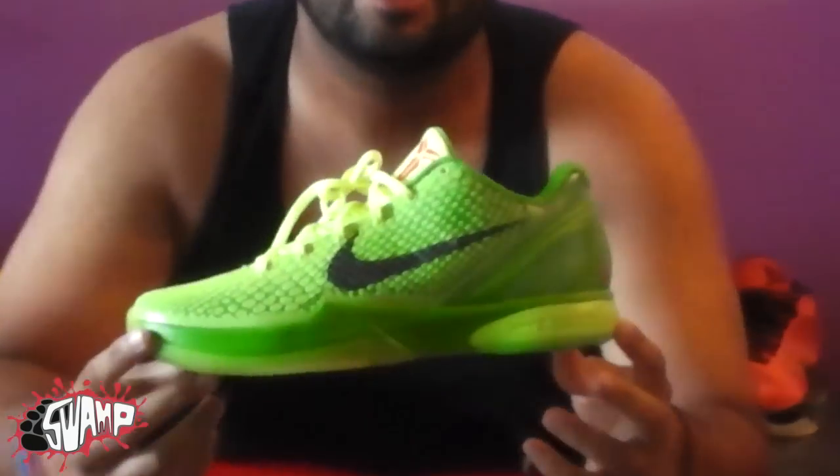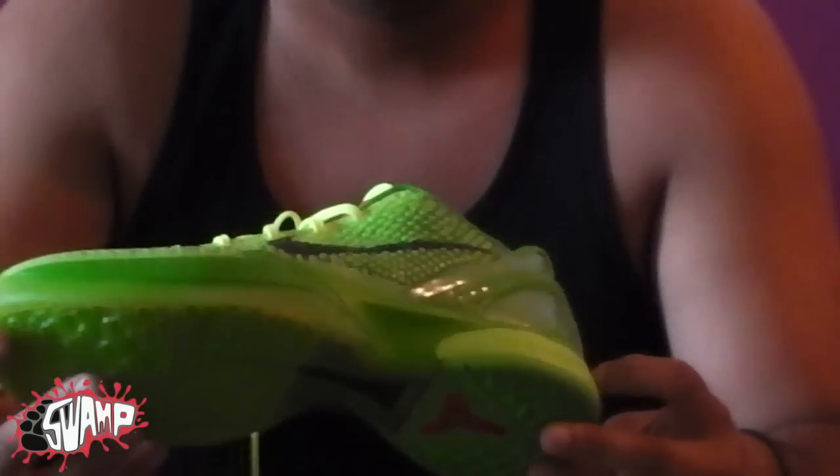Next up is probably one of, if not the most sought after Kobe. These are the Christmas 6s, aka Grinches. The way I got these is I traded deadstock South Beach 8s to get these. Obviously, I did not do that trade straight up because we do know what South Beaches go for. So I got these plus 200 for the South Beaches, and I look back now at that trade and I honestly don't regret it to this day.